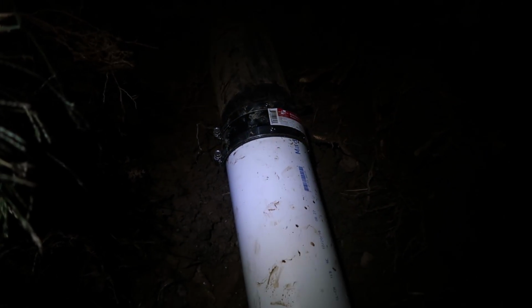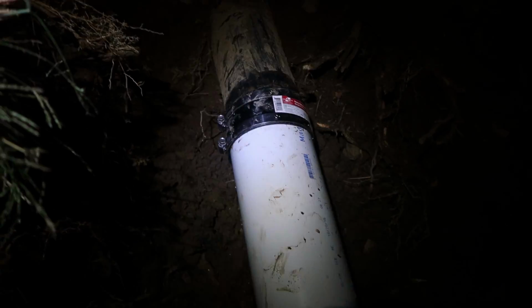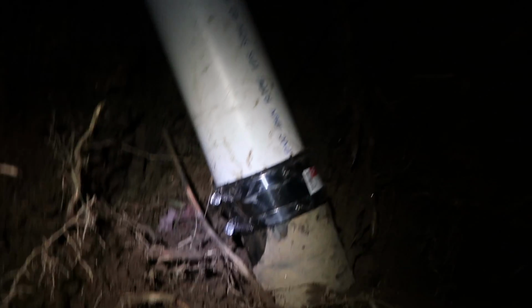Really? Water's moving, that's a good sign. I don't see any leaks. So we flushed again, and on a scale from 0 to 10, how would you rate that flush if 0 is what we had earlier today and 10 is an epic flush?